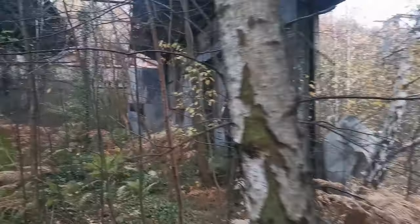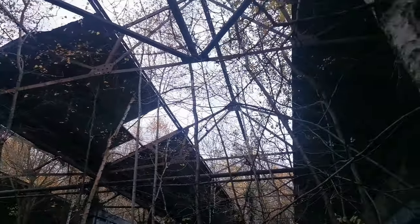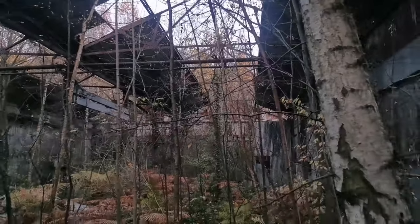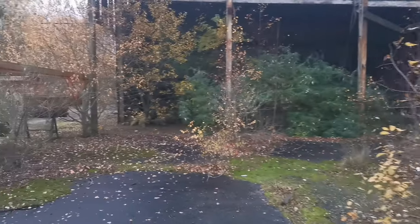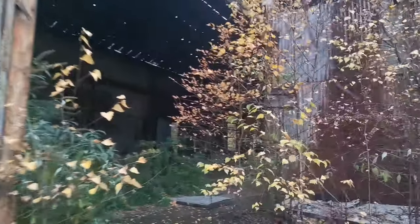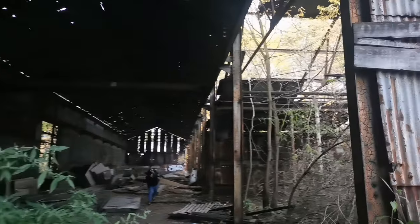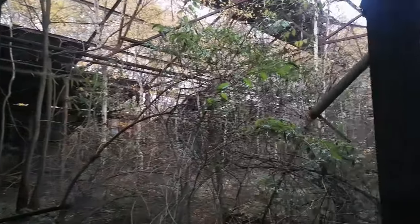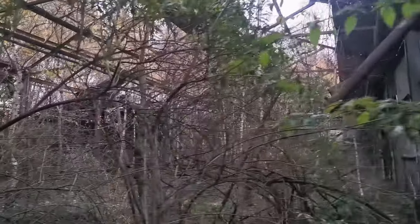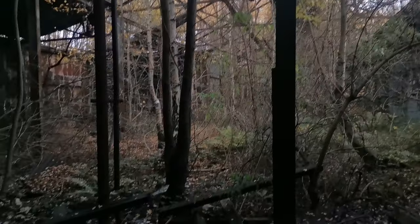Let's have a look in here. Also, last time we came, there were some kids that had turned this into a skate park, which is actually a good idea, I thought. Why leave it abandoned like this when you can turn it into something decent? They weren't causing any trouble, they were just turning it into a couple of ramps and having a bit of a skate around. Still got the pipe working here for the materials or the water.